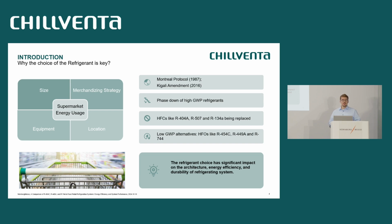Considering the supermarket energy usage, we identified four main pillars, which are a big part of the overall emissions and energy usage. Obviously, the size of the supermarket directly translates into the energy usage. Then we have the merchandising strategy, which means different shares of medium temperature and low temperature refrigeration are used. And the location, of course. Do we talk about a hot climate or a climate with barely low temperatures over the whole year? And last but not least, the equipment.